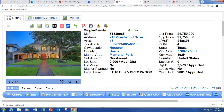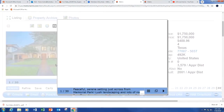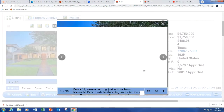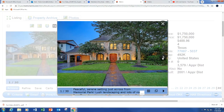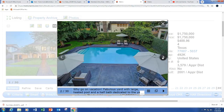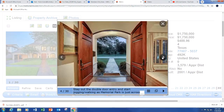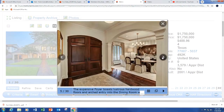218 Crestwood, $1,750,000. Let me tell you, this is stunning. It is directly across from Memorial Park. Nothing will be built across the street from them. I sold it to them in 2014, and they put over $200,000 in it. They have addressed every inch of the interior. It's just gorgeous. That's what you see when you walk out the front door. Walk right over to Memorial Park.